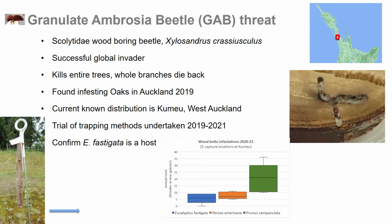Firstly, the granulate ambrosia beetle, fondly known to entomologists as GAB. This beetle is a scolytid wood-boring beetle, Xylosandrus crassiusculus. It's a successful global invader that targets living trees and is capable of killing even entire large specimens or causing whole branches to die back. It was first found in New Zealand infesting oak trees in an Auckland park in the summer of 2019. Its current known distribution is in West Auckland, centred on Kumeu, but no formal surveillance is occurring, so this is not likely to be an accurate map.